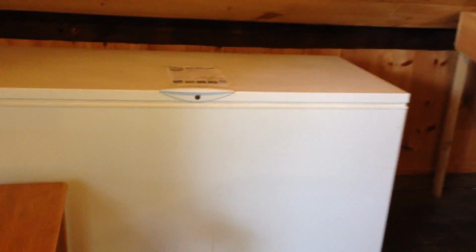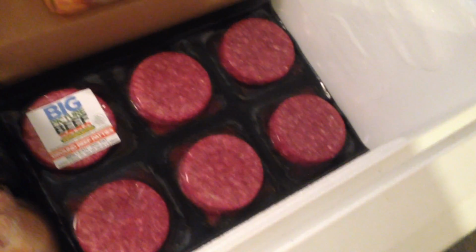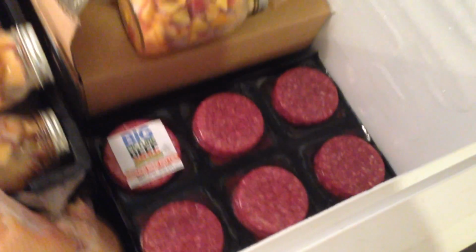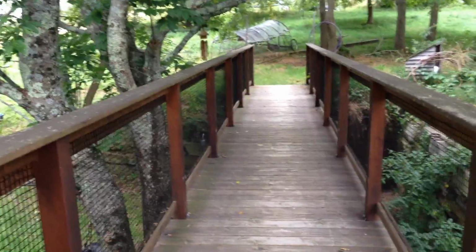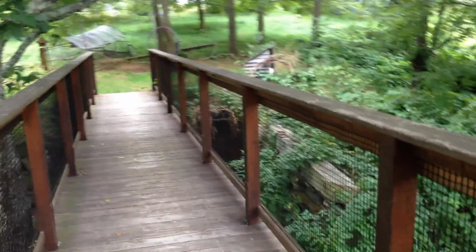Oh, I forgot to mention we also sell some beef, which is in here. So we sell these patties from Big Picture Beef, which is a company that we have been working with, I think since December. Very high integrity, small company, raising beef, pasture fed, you know, all good. All in New England, and we sell their beef now.